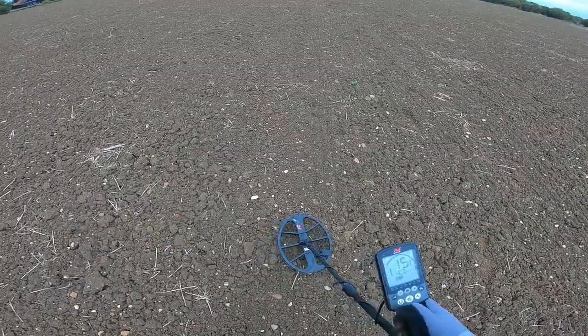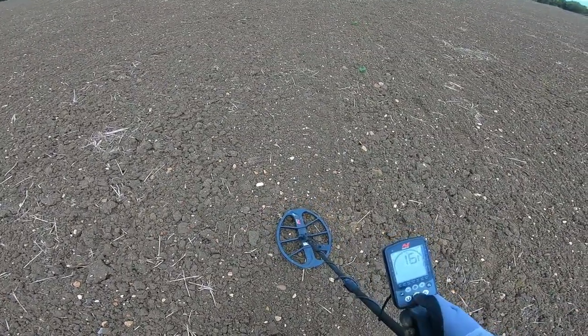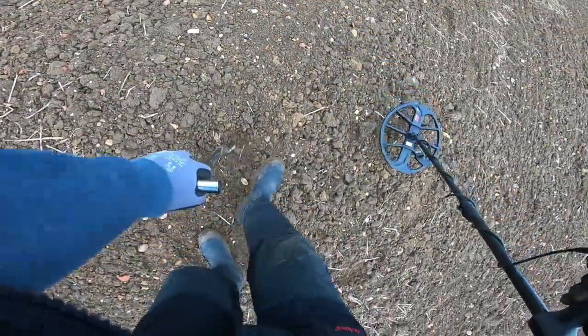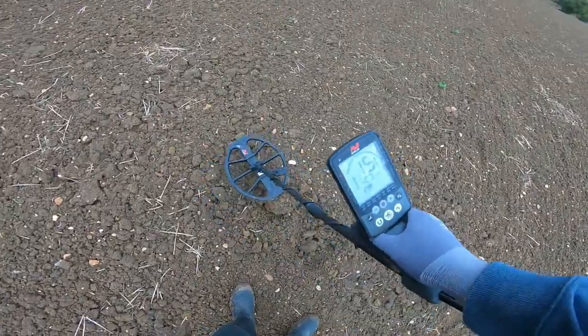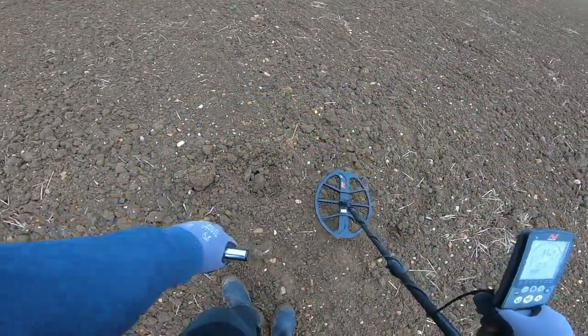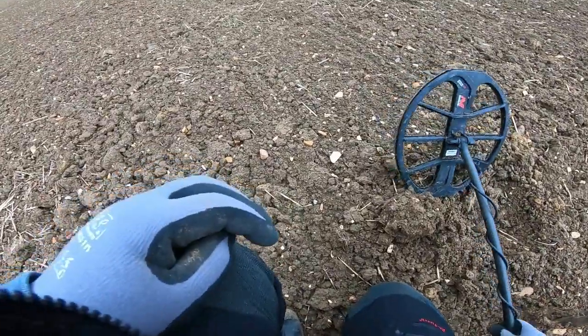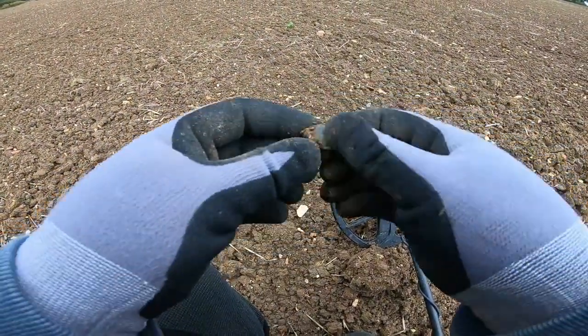Right, next signal. It's a 15. Once again, I do apologise for this wind. It is really strong here, up here at the top of the hill. Right, I think that was a bit easier than I thought it was going to be. Let's come out in the first scoop. And I think it's in this little bit here. Oh, it is.